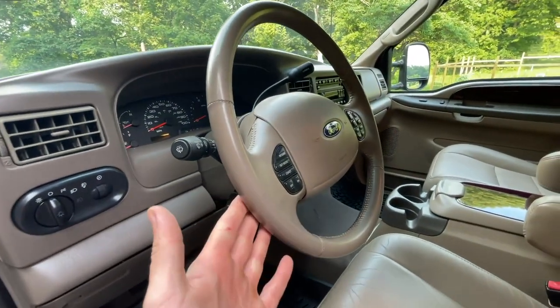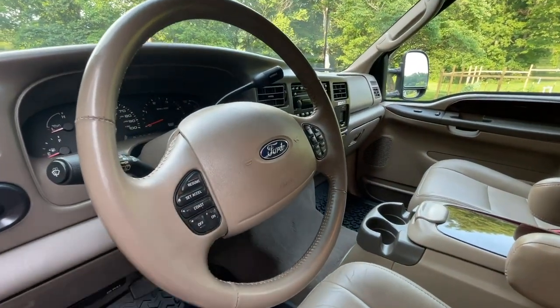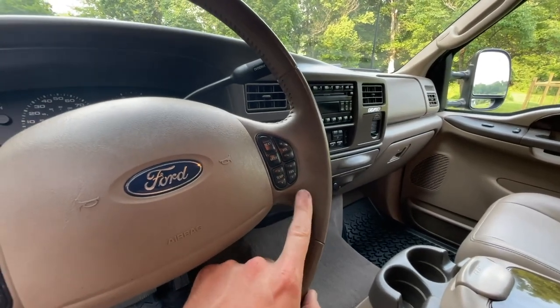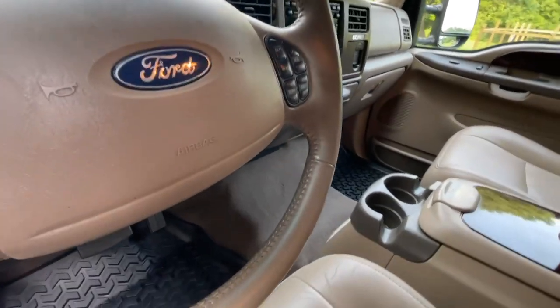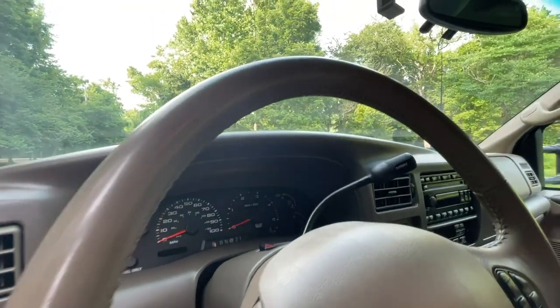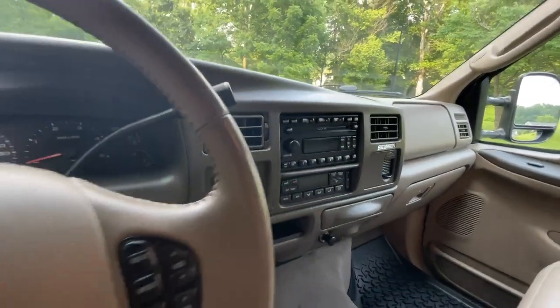You'll have a tilt leather steering wheel that's still clean, with the cruise control options here on the left. And on the right, you'll have your audio and climate control options. You can see the leather on that steering wheel is still completely clean. It is not worn, loose, frayed anywhere.